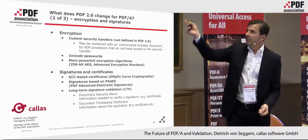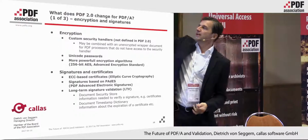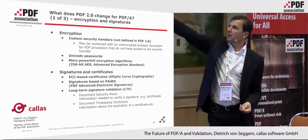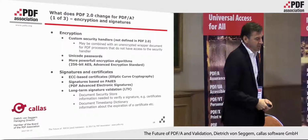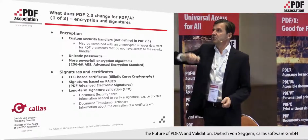Yeah, and then you have more powerful encryption algorithms already built into PDF 2.0. So that's about encryption. And then about signatures and certificates, and that very well applies to PDF/A. You have more powerful certificates.